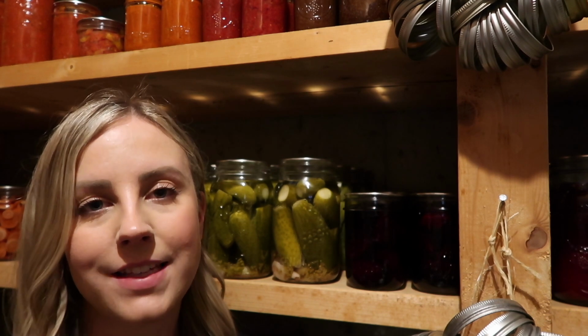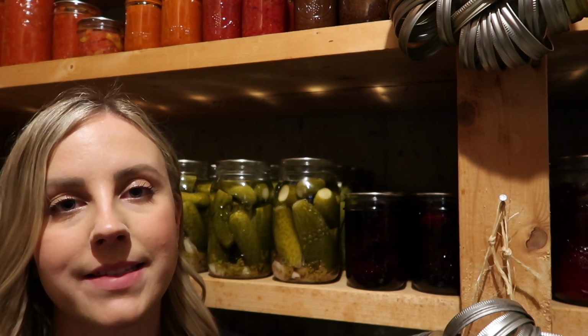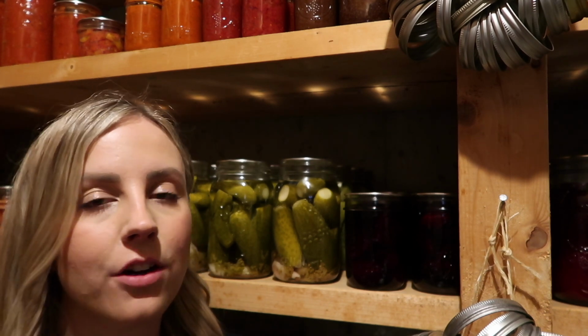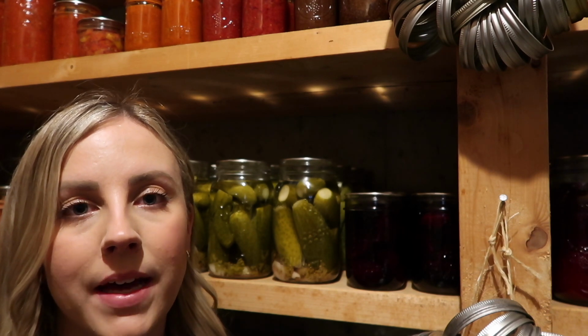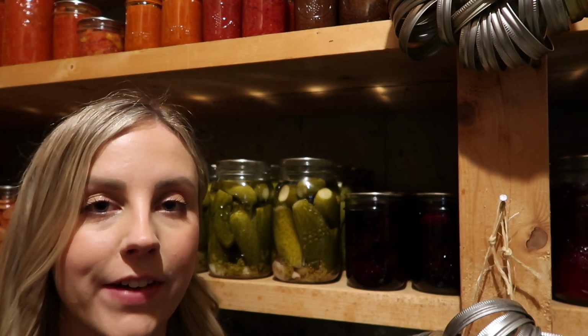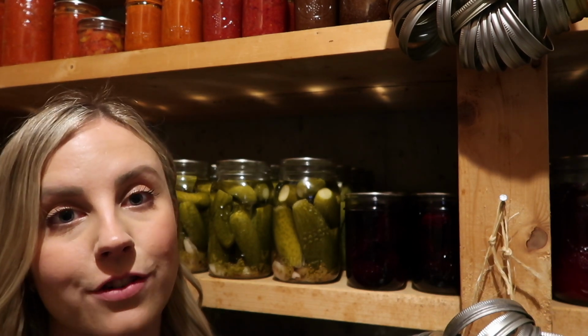And then the last pickled item that we have down here are our pickled beets. We've got 7 pints left, and I don't anticipate doing any this year. If I do, it'll be a small batch. But as I mentioned earlier, I'd really like to focus on just pressure canning plain vegetables. So I'd like to have a lot of plain pressure canned beets on the pantry shelf.